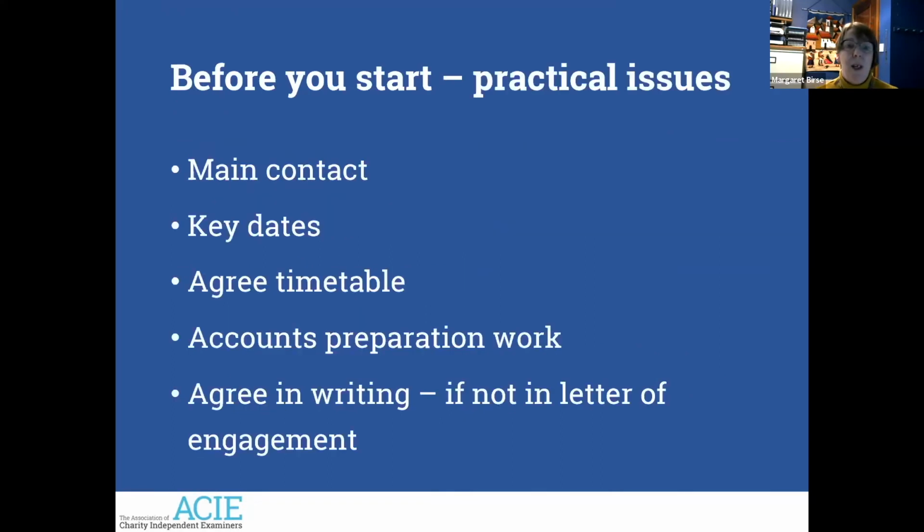Before you start, there's some practical issues that you might want to cover, such as who is going to be your main contact in the charity, key dates, do they have a committee meeting arranged at which they want to agree the accounts, and do they have an AGM arranged. Agree the timetable for your work, the dates when your work will be completed and when they'll approve the accounts, and what might happen if that has to slip because you're not being provided with information. And agree all of this in writing, even if you're not creating a letter of engagement.